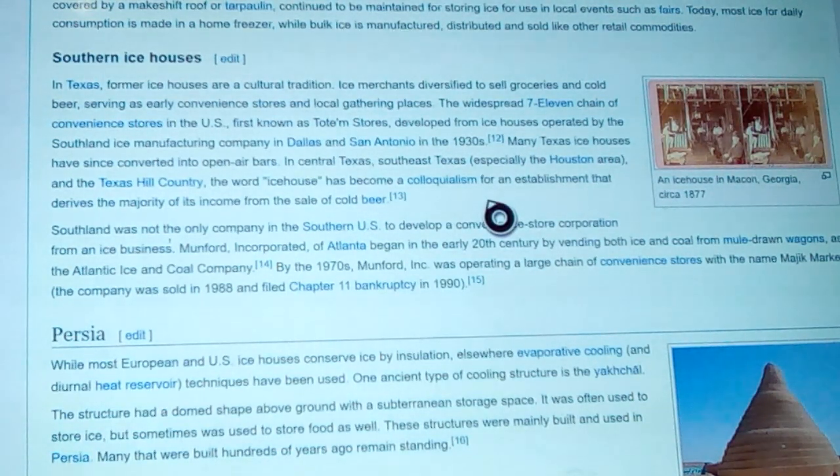Many Texas ice houses have since converted into open-air bars, and in central Texas, southeast Texas, especially the Houston area and the Texas Hill Country, the word ice house has become colloquialism for an establishment that derives the majority of its income from the sale of cold beer.